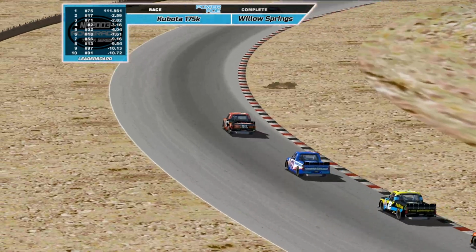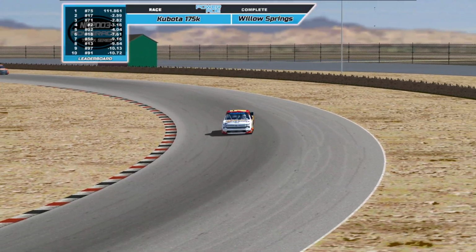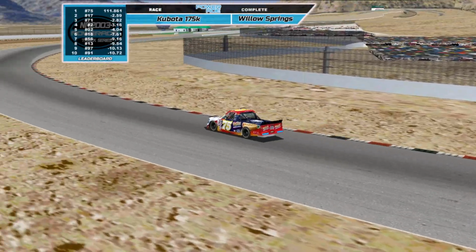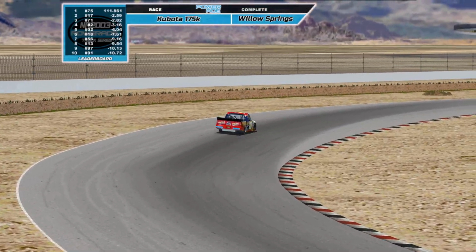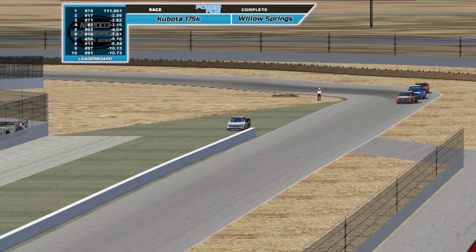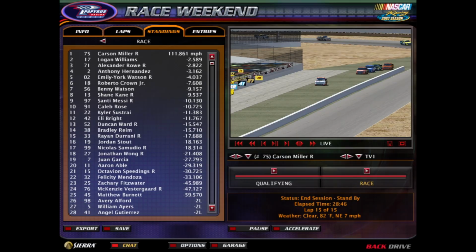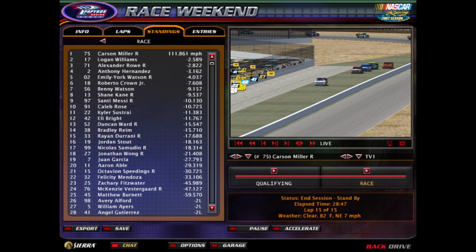Oh my goodness, what a race that was, Matthew. And it might have been dominated by Carson Miller, but it was close on that end of the cycle. And Carson Miller gets his first Truck Series win here in a chaotic Willow Springs race. What a race here today at Willow Springs International.